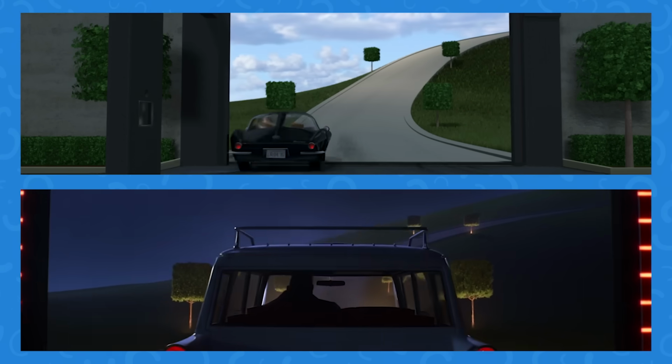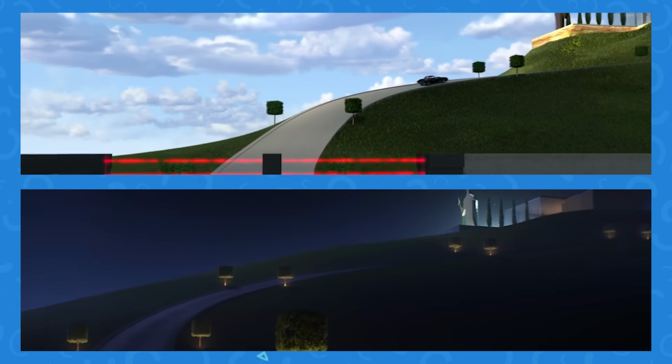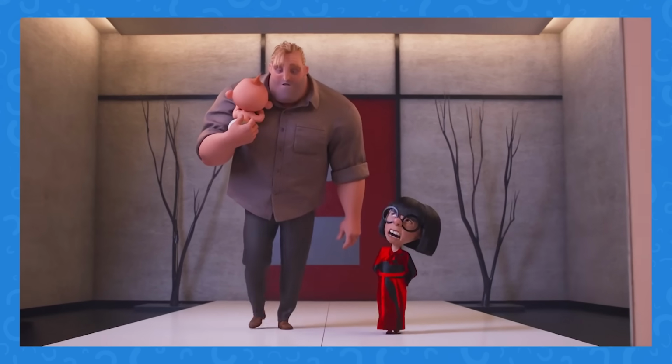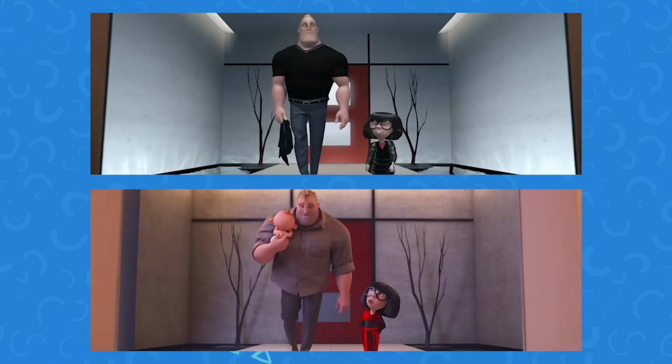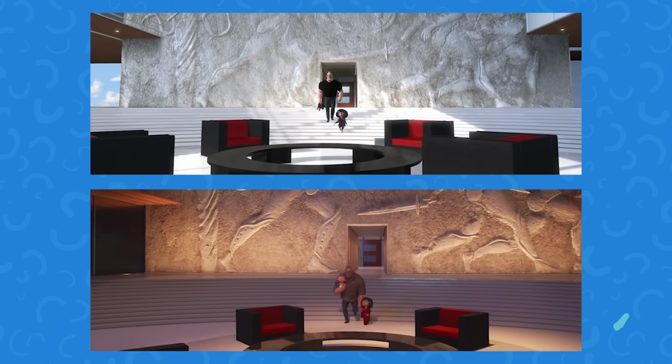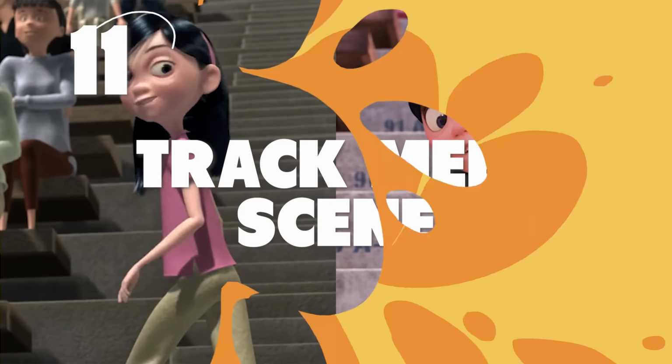While the entrance of her home is recognizable in this shot, you can tell the creators spent a lot of time shifting around the lighting. This could have been a stylistic choice by animators, or maybe they wanted to shift the mood using the lighting to better match the vibe of the film. What do you think?